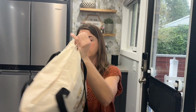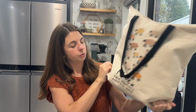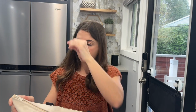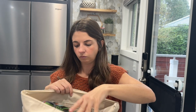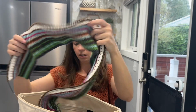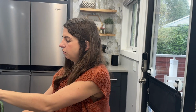And I have some catching up to do because it is almost the end of March, but I would have been able to get January already added. So I'm keeping it in this giant bag that I got from Flock 2024. It was part of their merch, and it makes a great blanket bag. I have all of the yarn tucked in here. And here is what I've got so far.